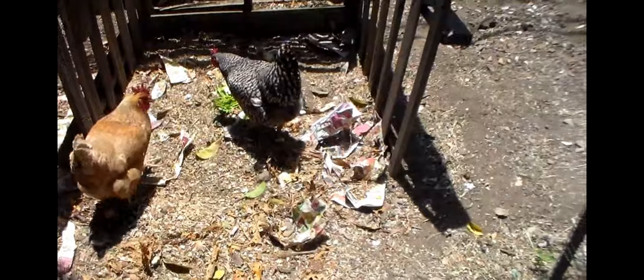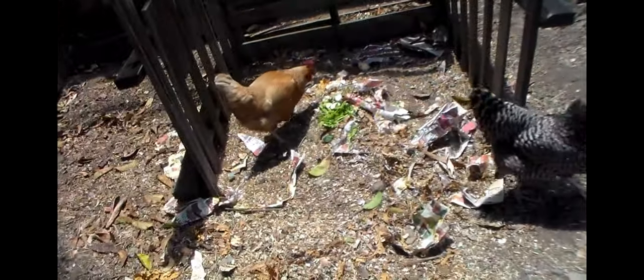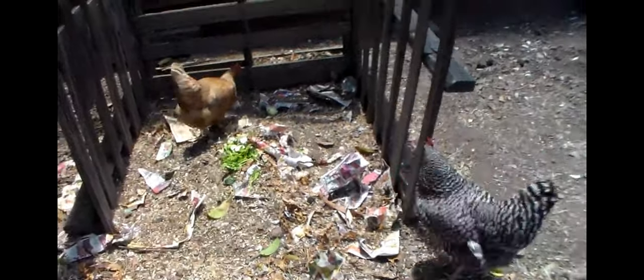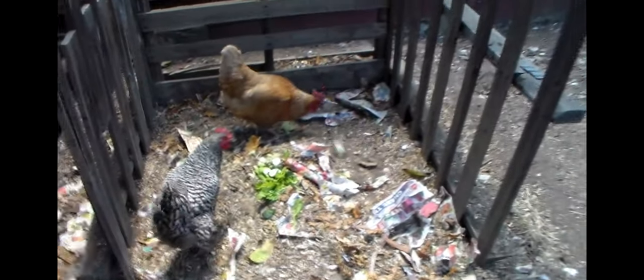I don't have anything else, Chicken Party. That's Dottie and that's Chicken Party. Some stuff we have in there is vegetables. We have some cucumber and just a bunch of vegetables you'd use in salad, leftovers that the chickens would eat.